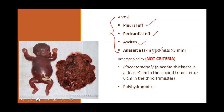It is accompanied by placentomegaly. You can see the placenta is usually 1/6 of the baby, so you can see the fetus and placenta are almost the same size, and you can see the grossly bloated baby. Placentomegaly and polyhydramnios are associated, but remember those are not the criteria for diagnosing hydrops. Any two of these third spaces have to have fluid: either the pleural space, the pericardial space, the abdomen, or generalized subcutaneous tissue.